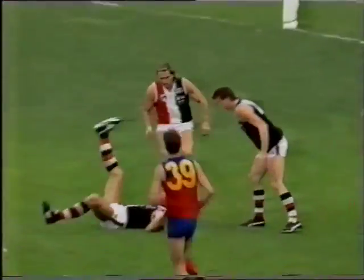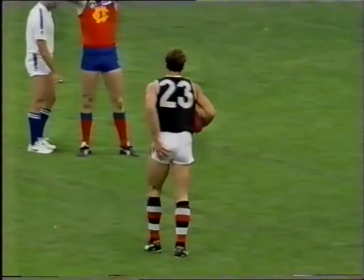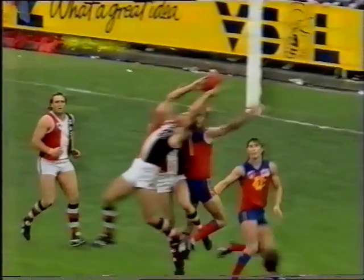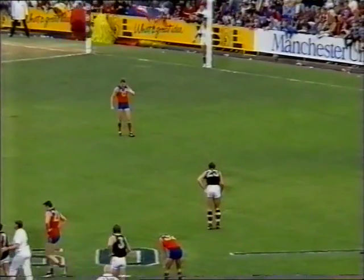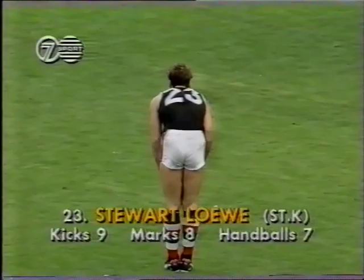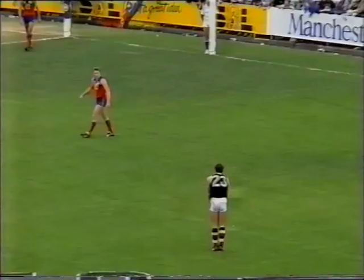They come from all directions, and a magnificent mark is taken by Lowe. He was least favoured. What a gutsy mark. Stewie Lowe has kicked 3. Deserves to kick a goal here for that effort. Deep breath.